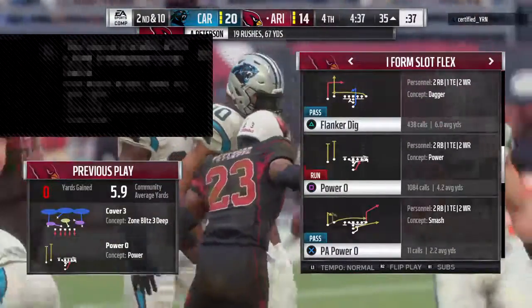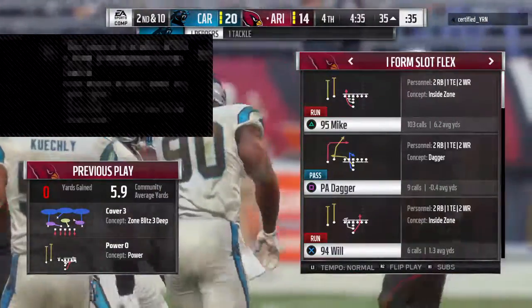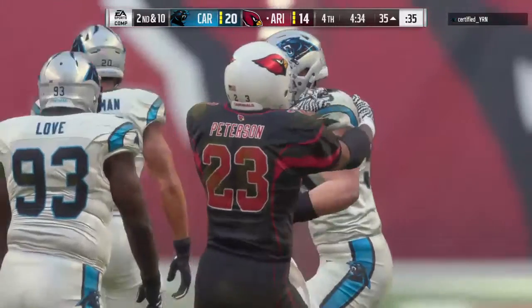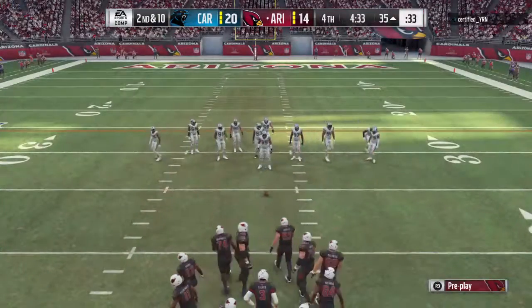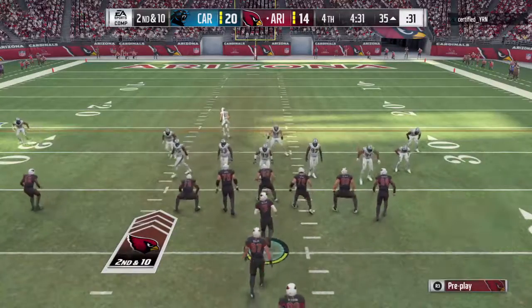Officially no gain on the play, and it's 2nd down. But he was stopped on that play. He's had plenty of carries all afternoon. Every now and then the defense is going to win one, but I don't think they'll shy away from handing it to him the rest of the game.